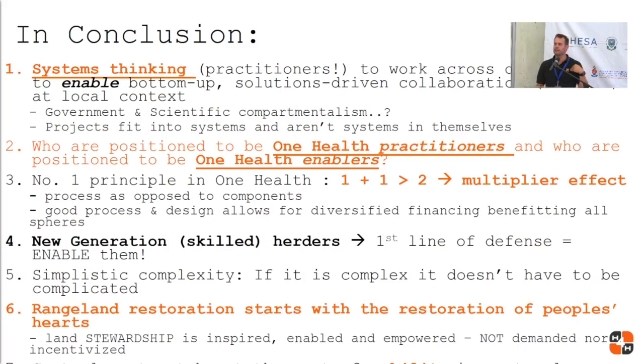In fact, we believe our farmers are the best One Health practitioners. We're all doing conferences to try and learn what it is. They're already doing it. They know what it is. We cannot tell them anything about One Health. We're trying to figure it out. Who are positioned to be One Health practitioners and who are positioned to be One Health enablers? We should be not practitioners, but enablers. Our people on the ground are the One Health practitioners, and we should enable them to make it possible.